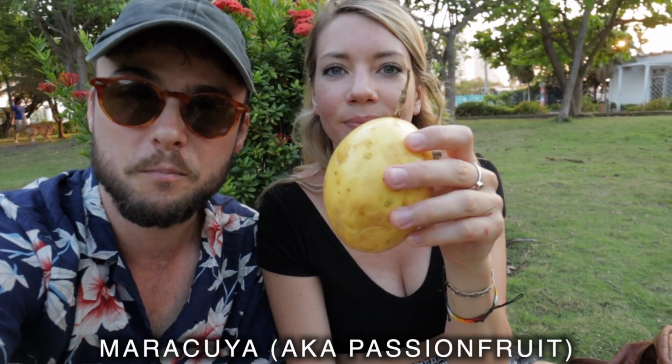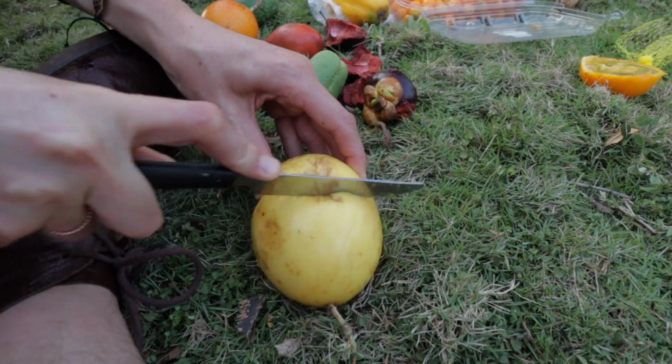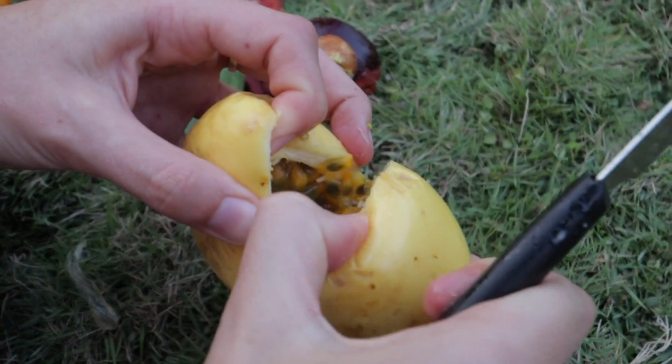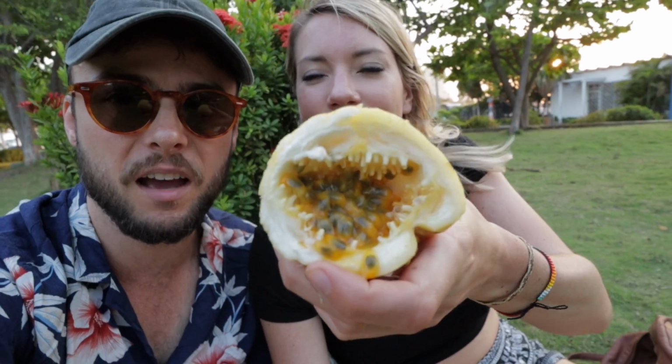Okay, our next one here, this is passion fruit. And this one is very popular in Colombia. There are ants on it because it's so sweet. This isn't our first time having passion fruit, but we had to do it because it's all over Colombia. It's hard not to eat it while you're here. It smells so good and tropical. Passion fruit is one of the best smells.